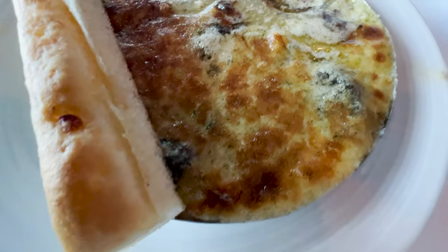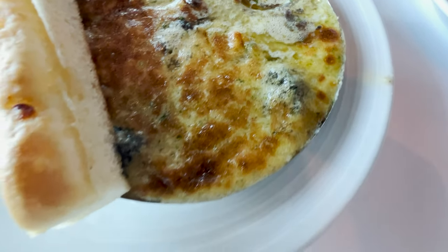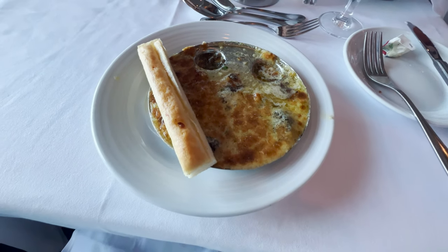All right, I got the escargot. I had a piece, I had to make sure it was good. Check it first. Yeah, we had to check it. All right, let's get into this. Get the bread in. Yeah, let's try the bread. Good? Bread's good. Escargot was. Don't fear the snail.